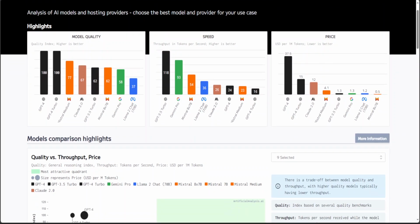Now, what is happening here is that this Artificial Analysis allows developers, customers, and users of AI models to see the data required to choose which AI model to use for a given task and which hosting provider to use to access the models. And this has been created by these developers to select LLMs for various projects, and on the basis of that research, they created this tool.